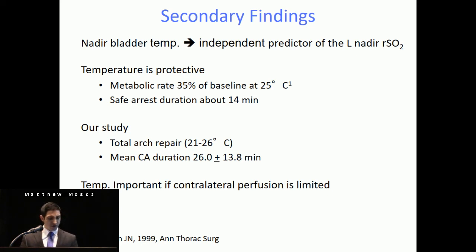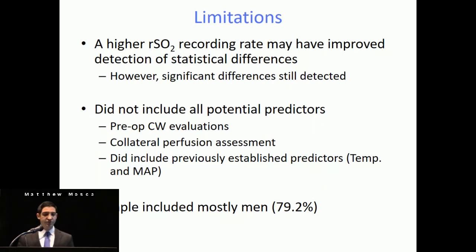And then also, it's not unreasonable to think that temperature is very important if contralateral perfusion is limited. So it becomes our primary mechanism of protection when we do not have adequate oxygen delivery. Limitations of this study: we could have benefited from a higher regional saturation recording rate. However, this didn't seem to prevent us from seeing statistical differences.